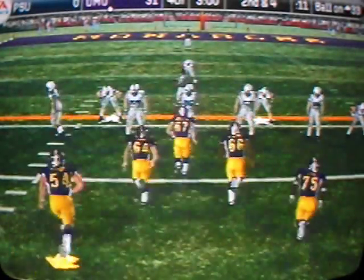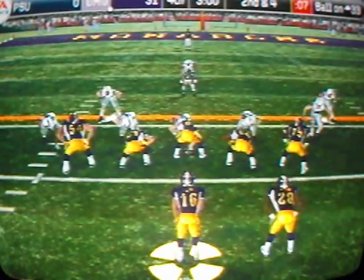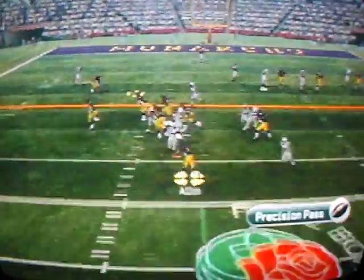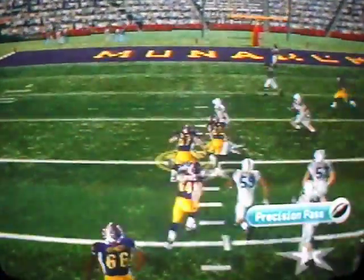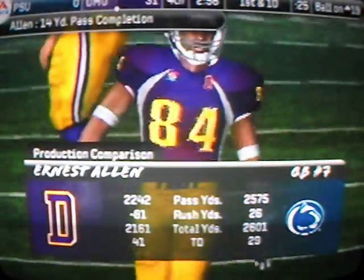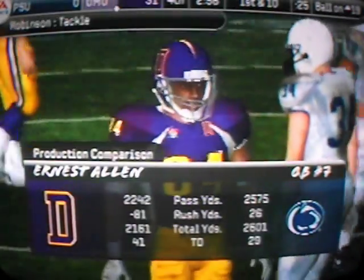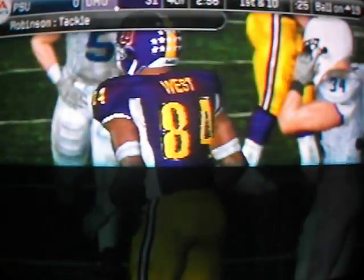Second down and four to go. They'll work from the shotgun. Allen, back to pass. Got it to his receiver. Robinson brings him down at the 19. They brought the house on that one. And this kid shows a lot of poise and moxie in the pocket. He knew he was going to get hit, but he hung in there and delivered the ball with accuracy.